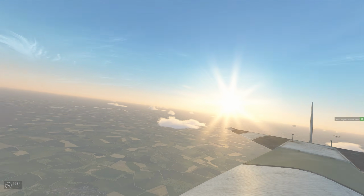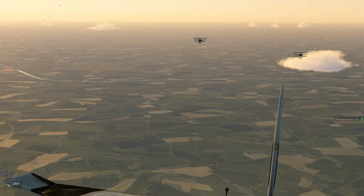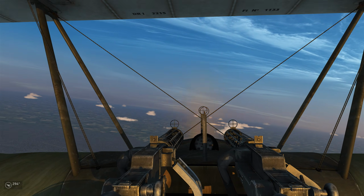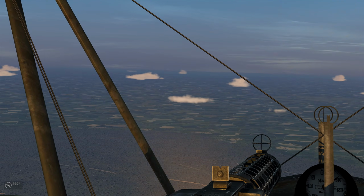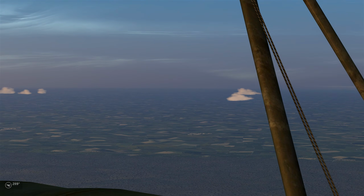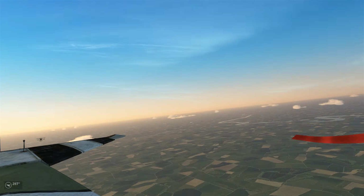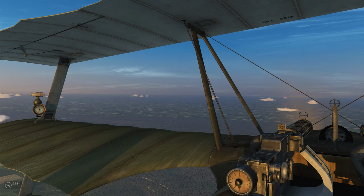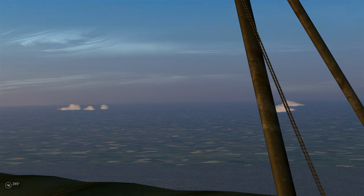I'm going to throttle down a bit. Yeah, I really cannot make those guys out. Well, I'm going to assume they're friendly. That's probably a bad assumption, but, you know. And there's the flight of aircraft. It looks like they are closing this way. I really can't make them out. Maybe they're really far out.